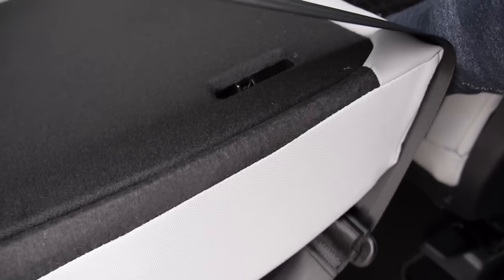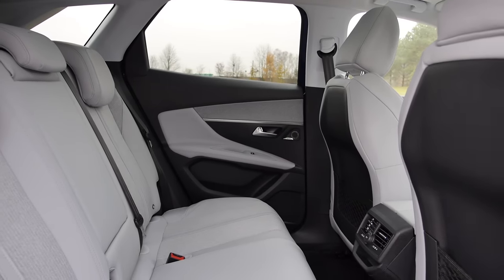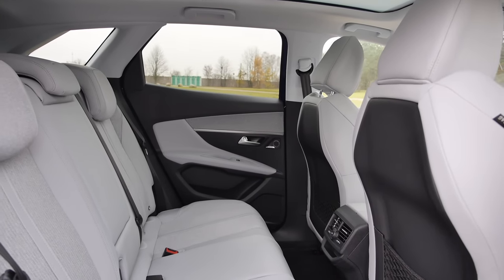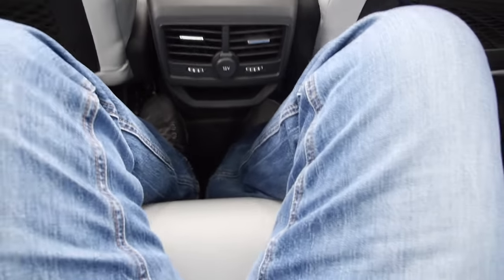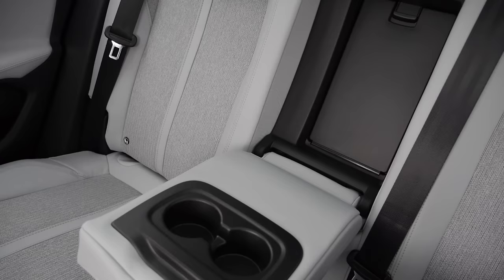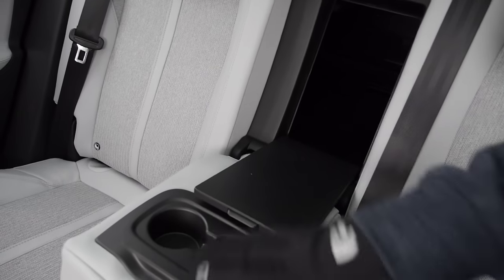The only problem I see back here is lack of seatbelt guide, so belt will slip behind the seat. But there is good legroom and headroom. I'm 175 centimeters tall, the driver's seat is set to my driving position, and I'm fine back here, even in the middle where the floor is flat. Rear passengers also get AC vents and a 12-volt socket. There are cup holders in the armrest, and there's a ski hatch as well. I didn't expect this in a French car.